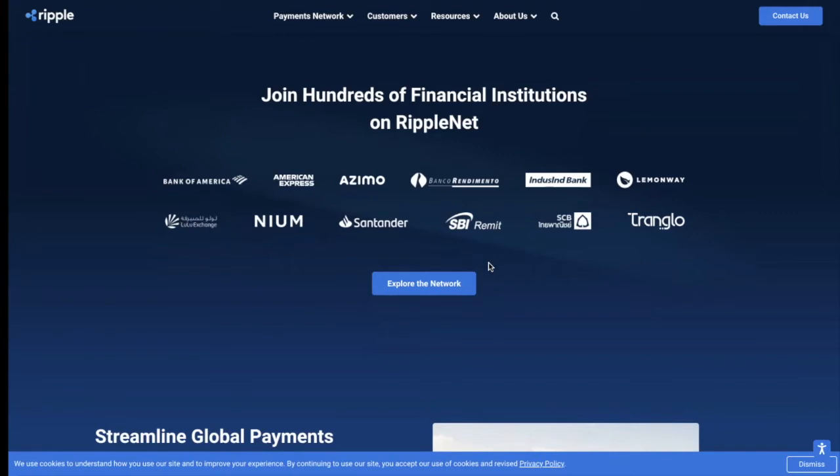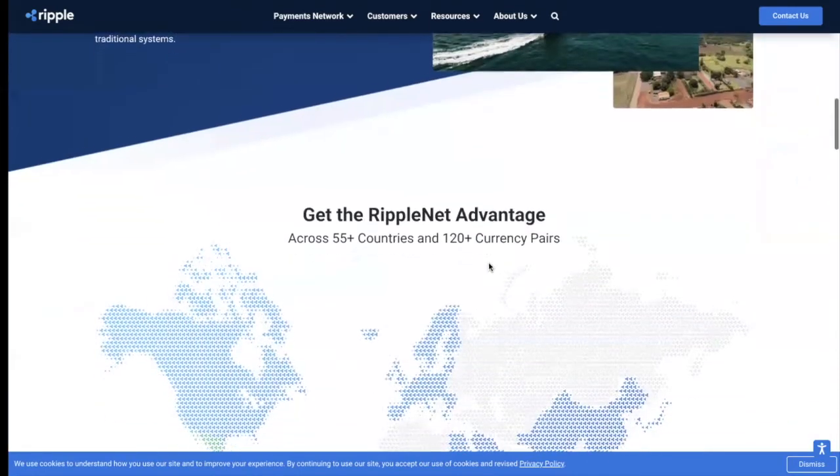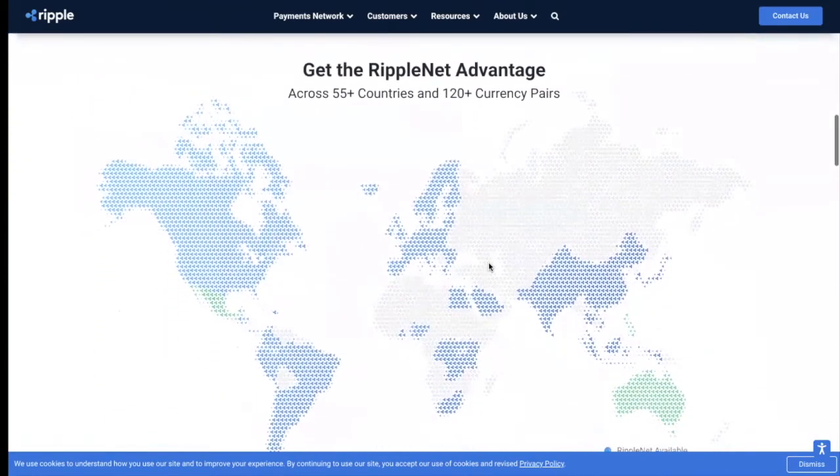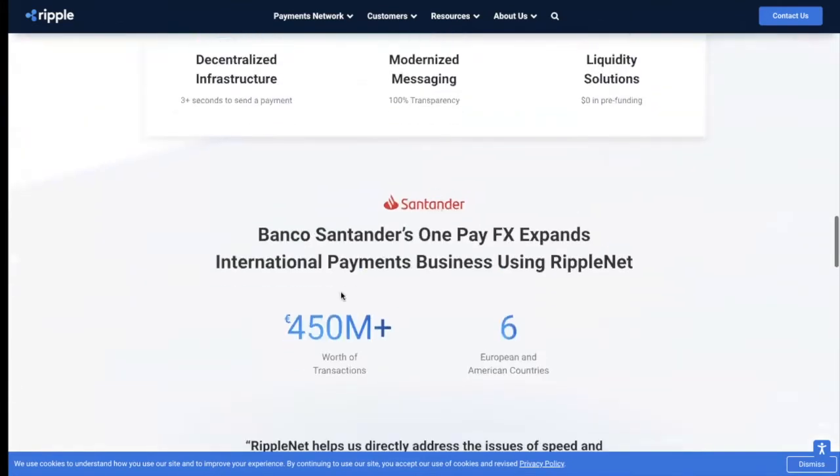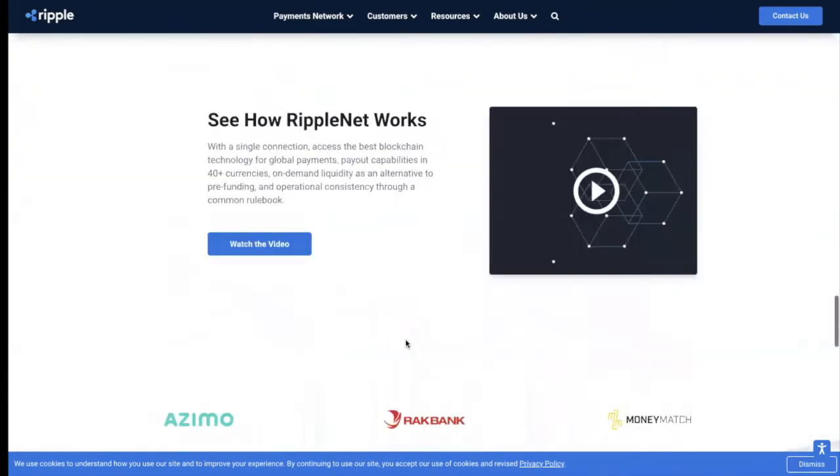Actually, 10% of the remittances that run between Mexico and the United States comes through RippleNet. Okay, it's important for us to understand that this one financial product is across 55 countries and 120 currency pairs, and it keeps growing. And we can see Santander here has done over $450 million of transactions via RippleNet.